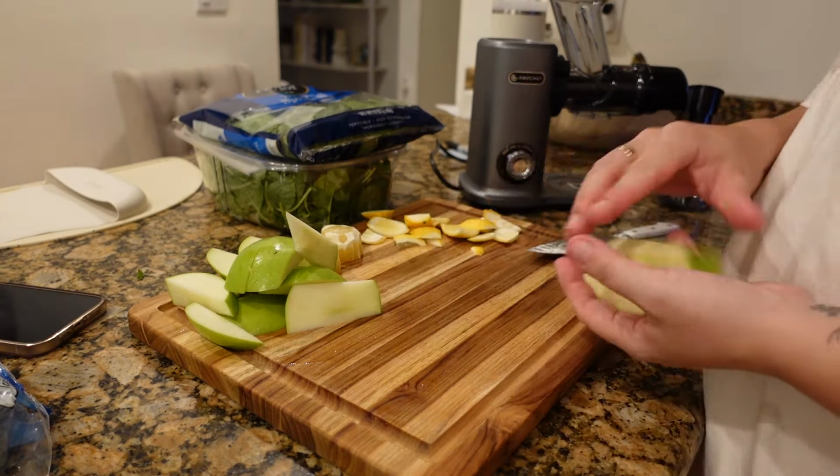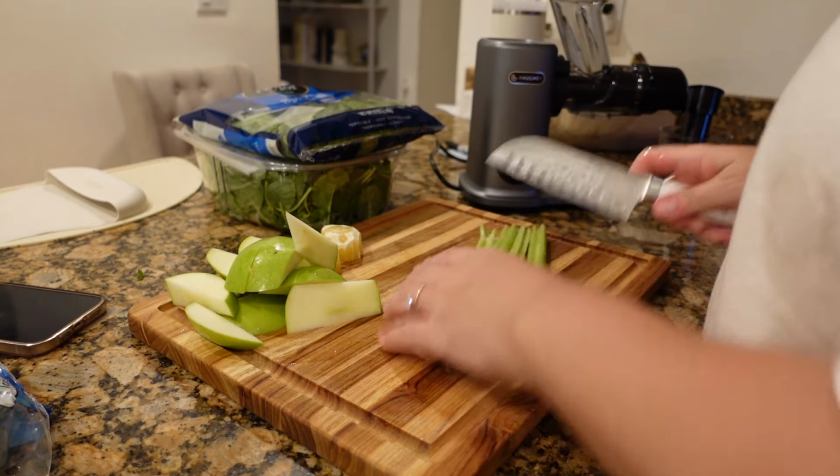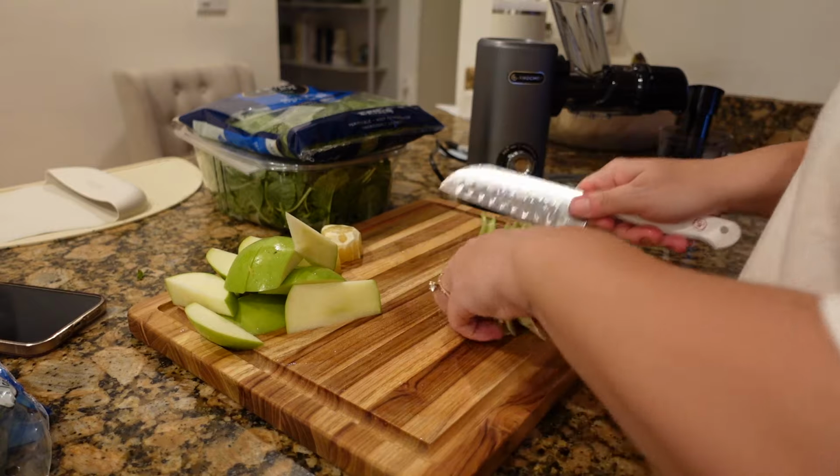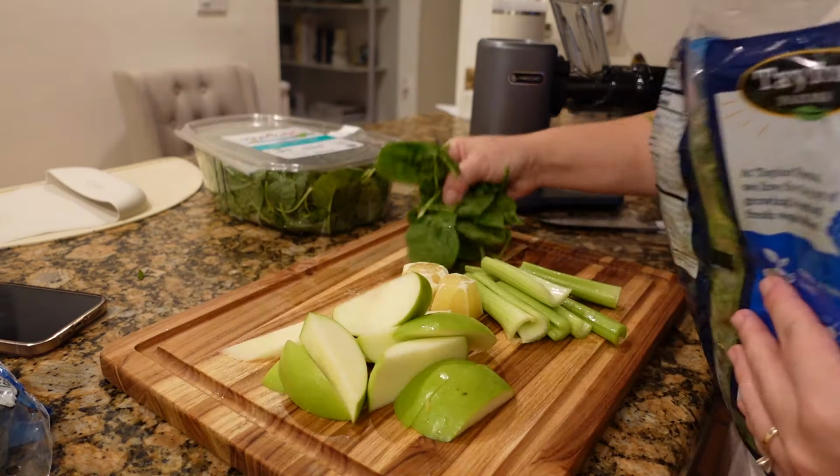It's also extremely quiet. I've never used a juicer before, so when Bobby was there with me when I turned it on, he was super impressed with how quiet it actually was, which is perfect for if you're juicing at night like me when the baby's sleeping, or in the morning when someone's sleeping.